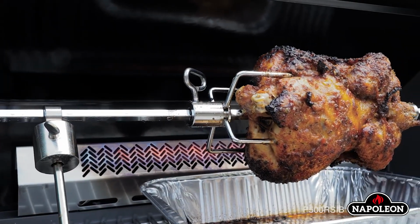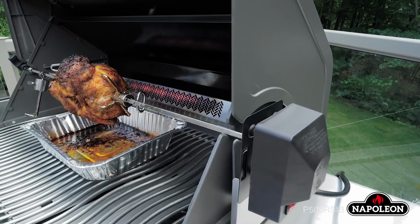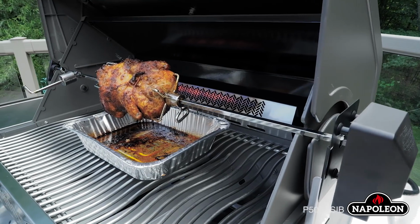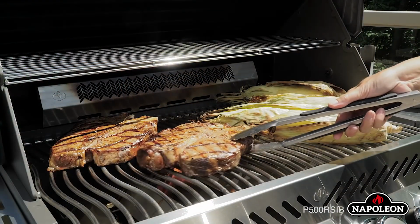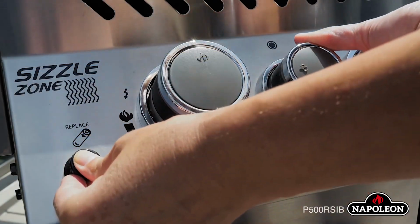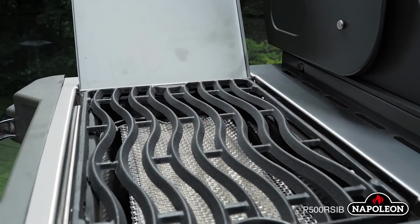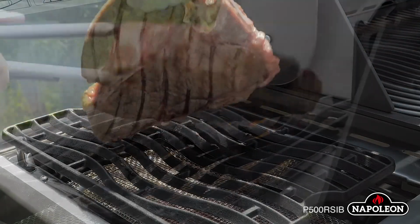Features such as the heavy-duty rotisserie kit, a rear infrared burner, and stainless steel wave cooking grids contribute to the creation of restaurant-quality food in your own backyard. You can now produce that mouth-watering meat with all of the moisture and flavor that you crave from a high-end steakhouse. No reservation required, using the infrared sizzle zone side burner.